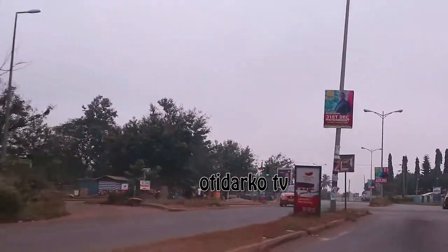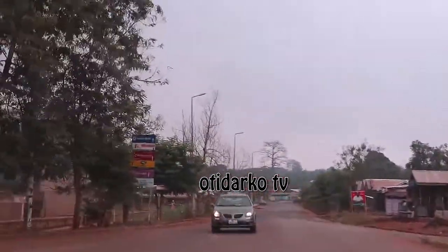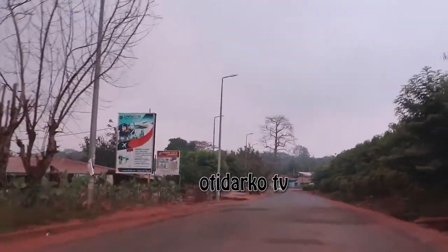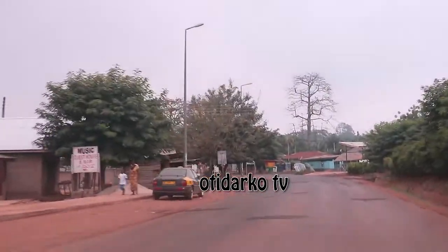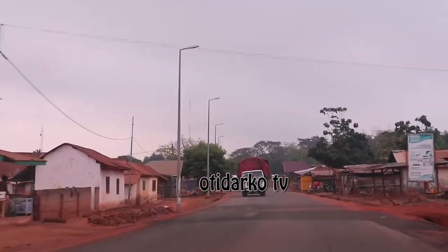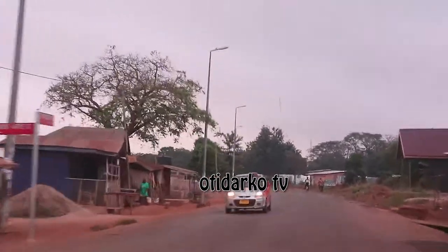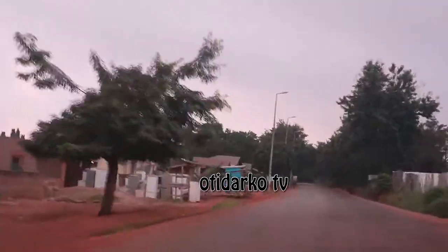And up here is another traffic light. Right hand side goes to Odumase Airport, where the airport is, but we are going left hand side back to Sunyani town. This is among the oldest roads in Sunyani. This is the road linking to Odumase and Sunyani Airport. This is the oldest road, which has been patched. This is the oldest road so far in Sunyani now.